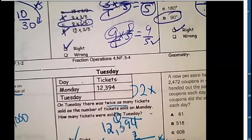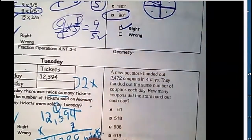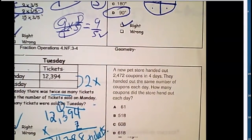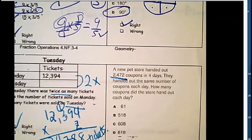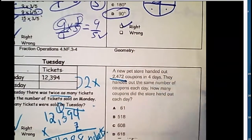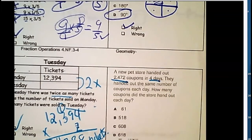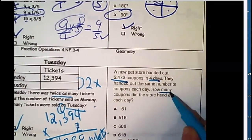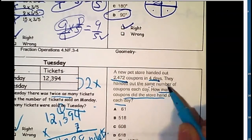Let's move on. Okay, so we have a new pet store handed out 2,472 coupons in 4 days. They handed out the same number of coupons each day. How many coupons did the store hand out each day? So we have a total of 2,472 coupons, and we have the number of times, so the number of groups. And now we're trying to find the group size, because the question is asking us how many coupons were handed out each day, and the problem tells us that they handed out the same number of coupons each day.